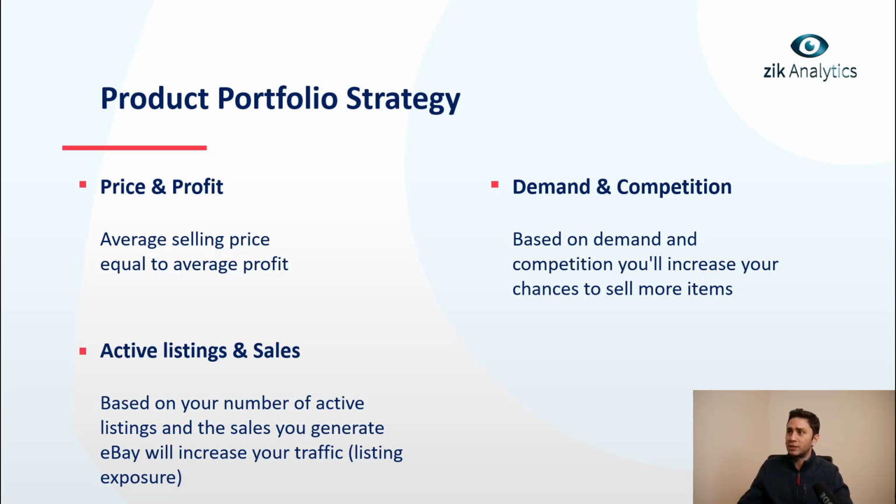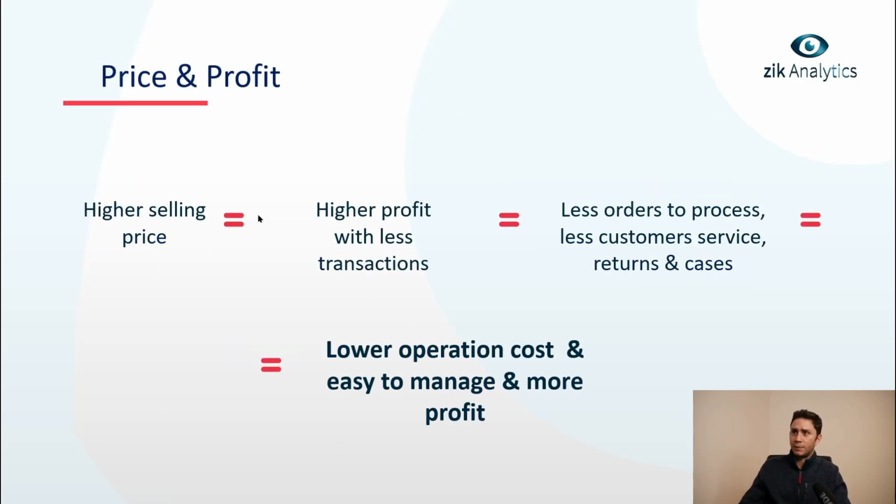This takes us to the last principle, and this is demand and competition. Based on demand and competition, you will increase your chances to sell more items. So this goes back to back with this, okay? You list more active listings, you get more exposure. These active listings have high demand and low competition, and they get more sales, and this is equal to more traffic. So let's go now and try to visualize it so it's easier for you to understand.